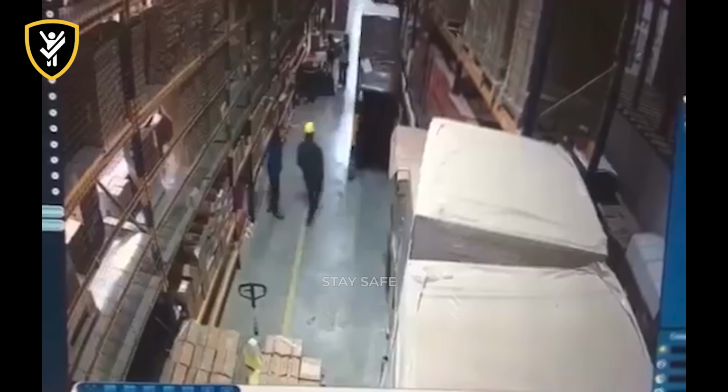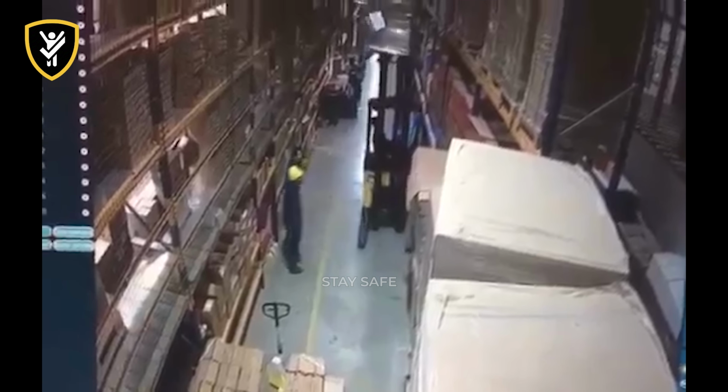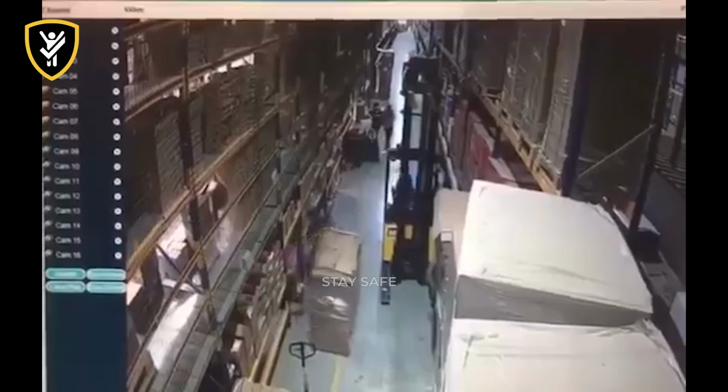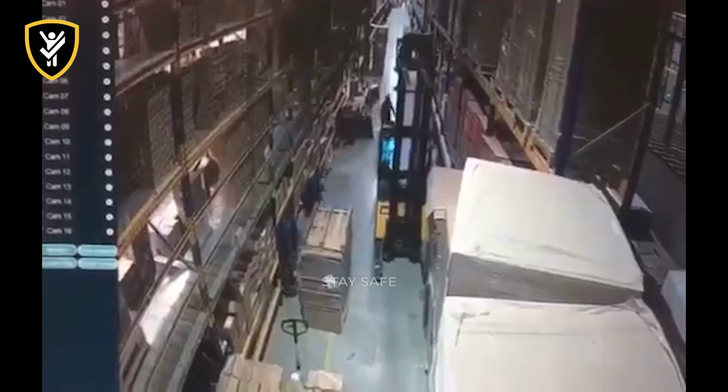Even a brief stop, turn, or uneven floor surface can cause raised materials to drop out of the controlled lifting position. Personnel should remain outside the forklift's operating footprint until the load is fully lowered, stable, and confirmed safe to approach.